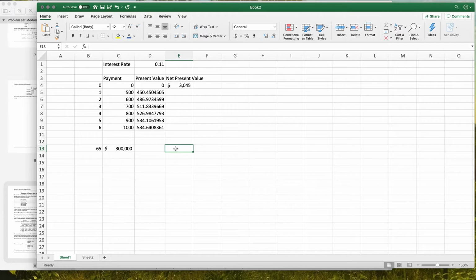There are a couple of different ways to get the present value of this cash flow, but an easy one would be this. We know that for the first 6 years we have a discount rate of 11%. But when we're dividing by interest rates to different powers, we can chain them together to make one long interest rate. So we can do 1.07 to the power of 65 minus 6, which would be 59.